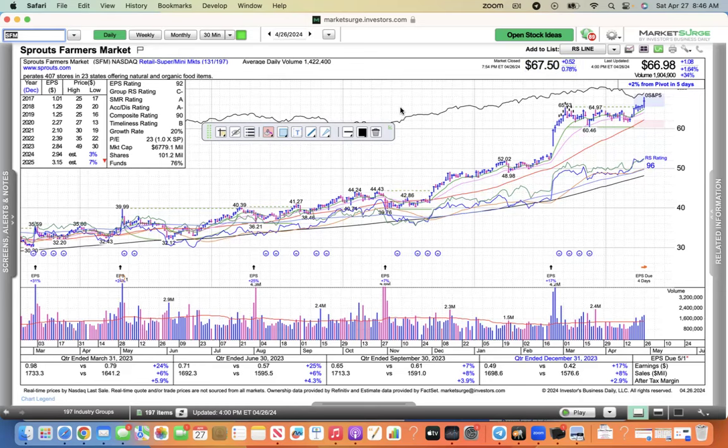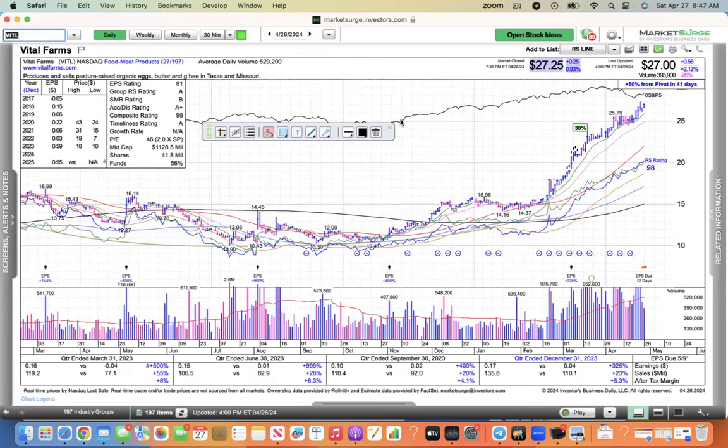Not bad for Sprouts. Anyway, VITL, our friend Lauren alerted me to this. This is her pick for the year. It's done great this year. I tease her, it's a $10 egg stock. But definitely, this is a Kelly Slater stock. I mean, breaking out, and it's not pulling back to its 21 or its 50. It's just surfing the 10 here. So every time it pulls back to the 10, it's a buy. Now, things could change, but for now, that's what it's doing.